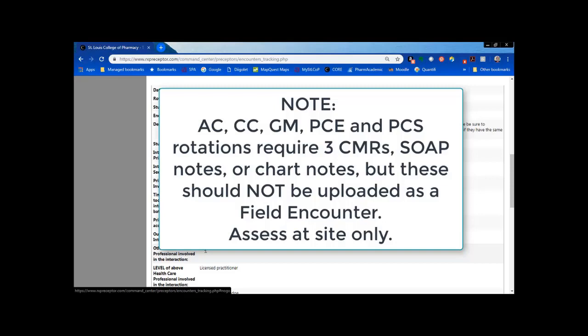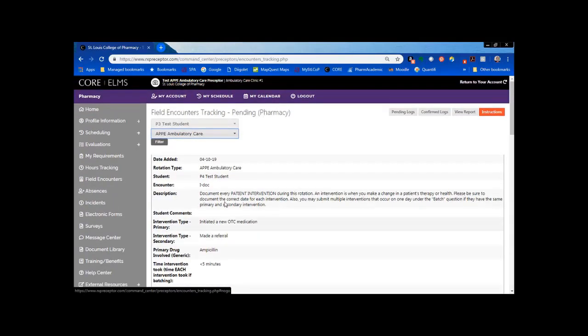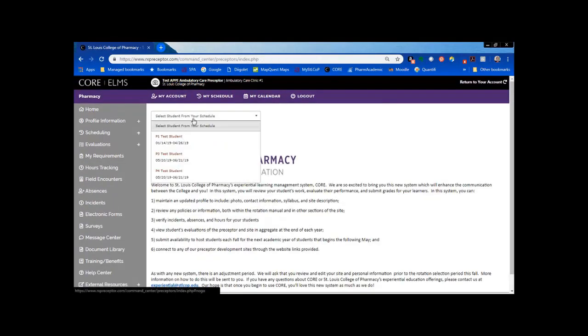An intervention is when they make a change in a patient's therapy or health. For example, they had changed a dose, gave a vaccine, or answered a DI question. Generally, students have between 25 and 100 interventions while on rotation. When you're ready to evaluate students, come back home and choose your student here.